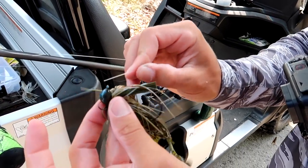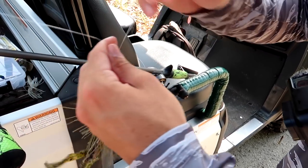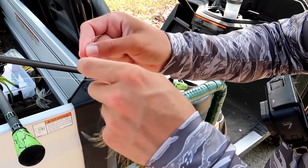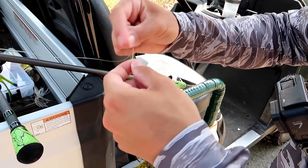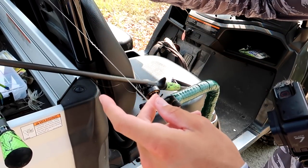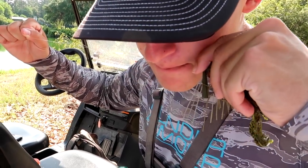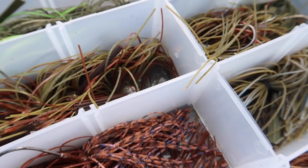You guys wonder what knot I'm tying? Basic standard uni knot. It's about all I tie, boys and girls. I know most of you guys probably tie a Palomar, but whenever you get a chance, I would look into the uni knot. It's a very strong knot. All right, we're all rigged up.